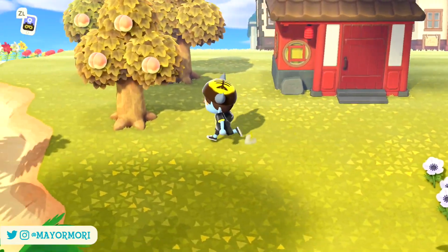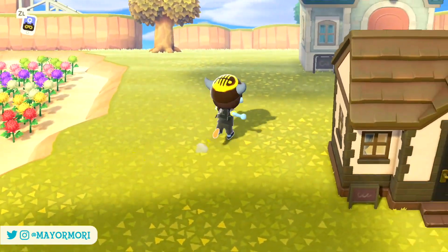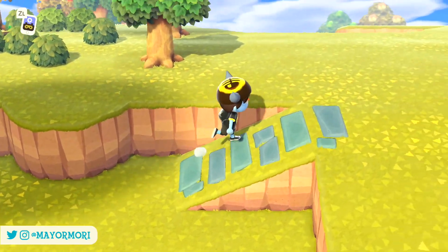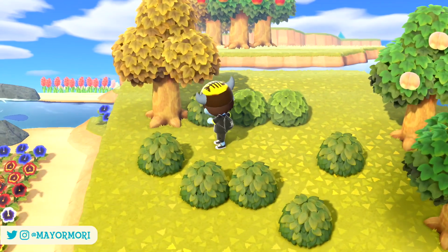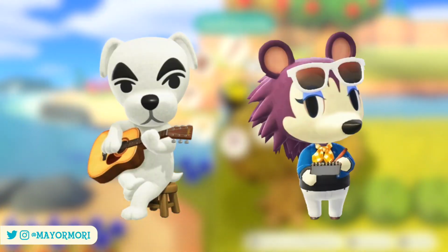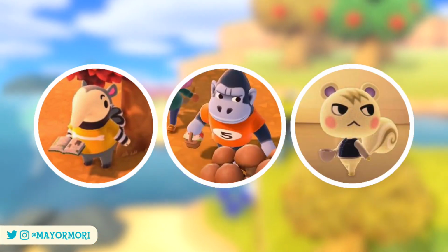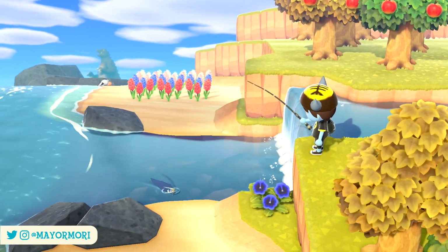Anyway, it seems the fall update not only introduced a new farming mechanic, but also added a bunch of new keywords into the game specifically for items that are held by NPCs or special characters and villagers. You could probably think of these kind of items as anything from KK Slider's guitar and Label's clipboard to books, baskets and cups of coffee villagers wander around with. Pretty much items the characters can use, but we as players can't.